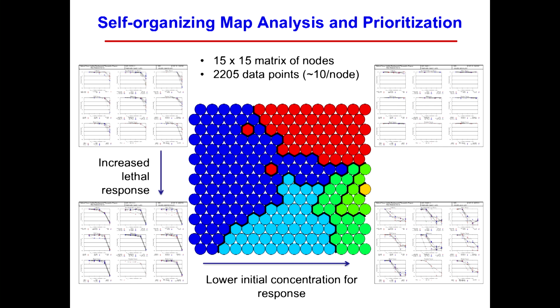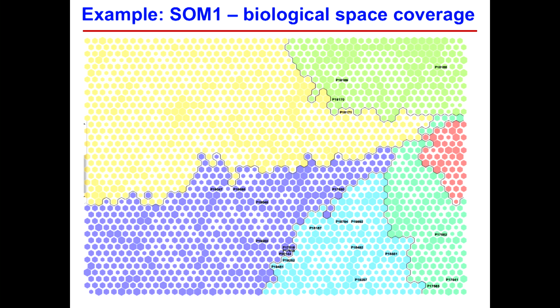And so what we think is this puts those extracts into biological space, which is basically our way in this assay of looking at their activity against cancer cells. And what we do is we parse this self-organizing map by increased lethal response or by increased potency or lower initial concentration of response. Now when you look at it in aggregate, you get a huge map like this. This is looking at every extract that's ever been tested in the NCI 60 panel and every pure compound that's ever been tested in the NCI 60 panel. And what you see here are individual nodes now that contain about 25 compounds. Those nodes that are lighter in color than the other nodes are nodes that only contain extracts. There are no pure compounds in those nodes, indicating that maybe that region of biological space might be a good area to look for new chemistry. And what you can see here are numbers on a few of these, and those numbers are particular extracts that might be of interest.